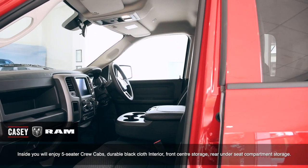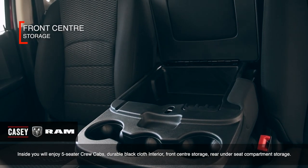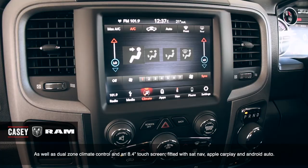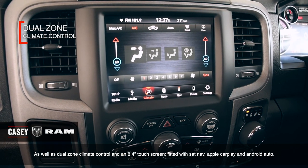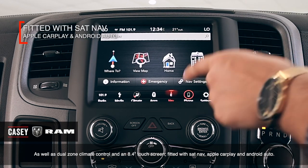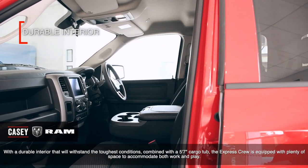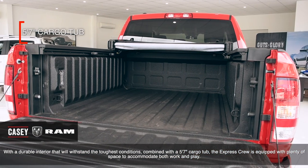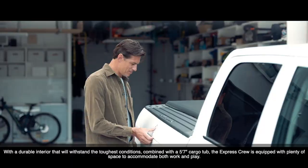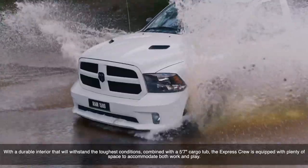Inside, you'll enjoy the 5-seat crew cab's durable black cloth interior, front sensor storage, rear underseat compartment storage, as well as dual zone climate control and an 8.4 inch touchscreen fitted with sat nav, Apple CarPlay and Android Auto. With a durable interior that will withstand the toughest conditions combined with a 5'7" cargo tub, the Express Crew is equipped with plenty of space to accommodate both work and play.